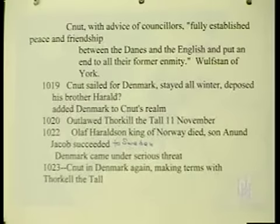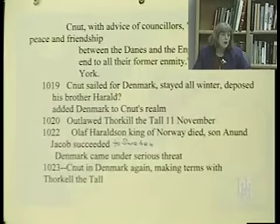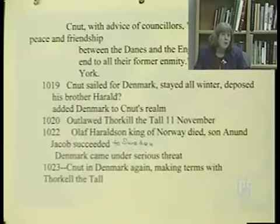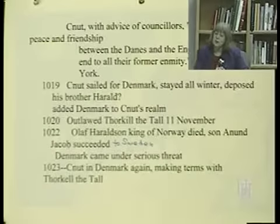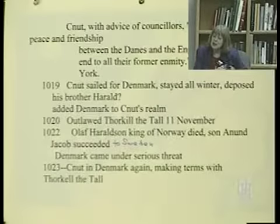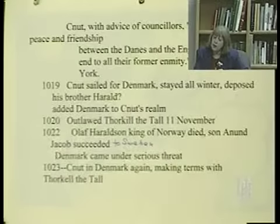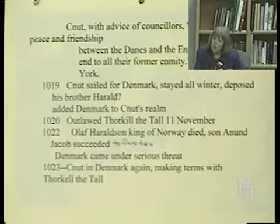The problem is all this stuff has to be pieced together, and it's very difficult. What I've done here is try to work out a chronology for you in a much clearer way than Lawson does, because he stops and argues every point. And so I tried to give you a clearer chronology here. So Canute sailed for Denmark. He stayed all winter and perhaps deposed his brother Harald, king of Denmark, adding Denmark to his own realm.